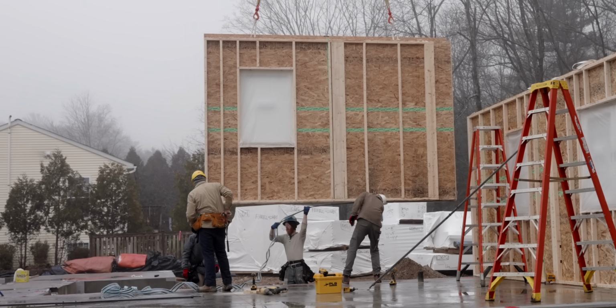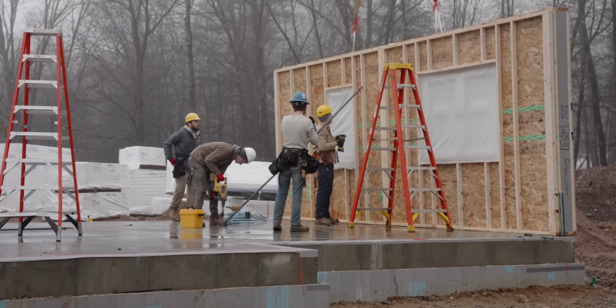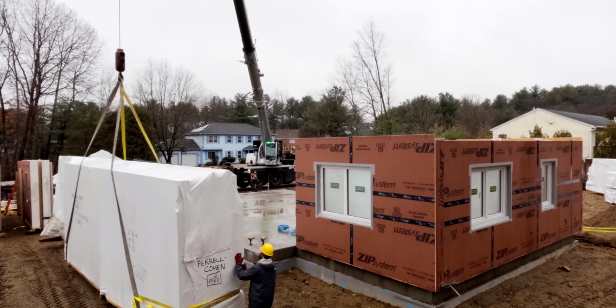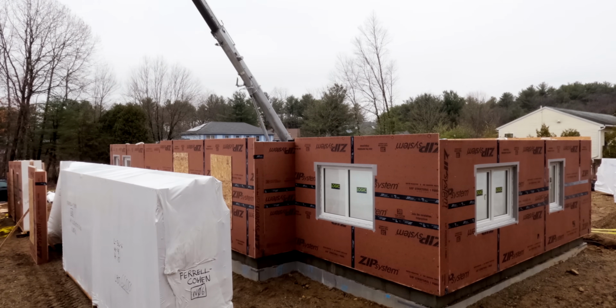Now, after setting the wall panel and ensuring it was located precisely, they drilled holes into the foundation and bolted it into place. This dance between the crane operator and the team continued until all the walls were set for the main living space of the house, with the exception of the garage.